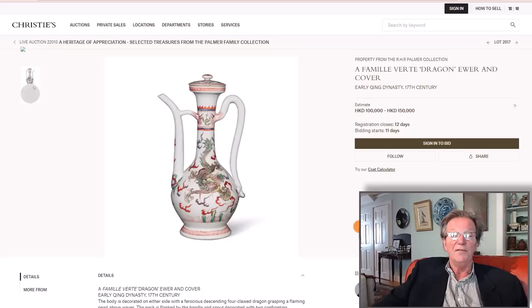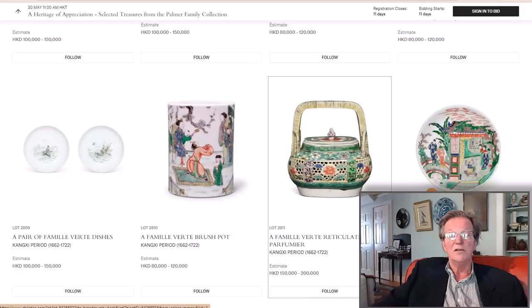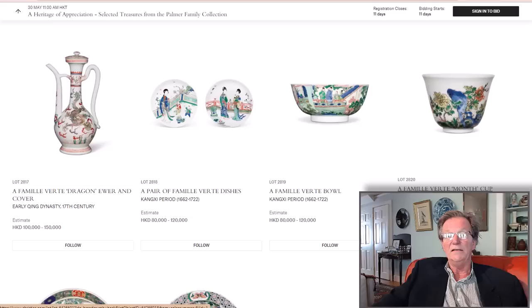And I'm not knocking the rest of the collection. I'll scroll down through the collection here. Here it is. It is a beautiful collection. Lots of great Qing wares, lots of great Kangxi wares, great brush pots, all kinds of fantastic things. And they all appear to be in quite extraordinary condition.